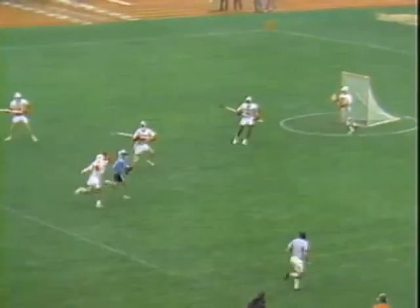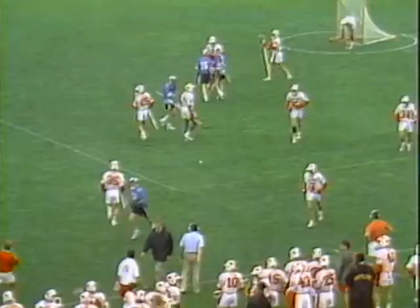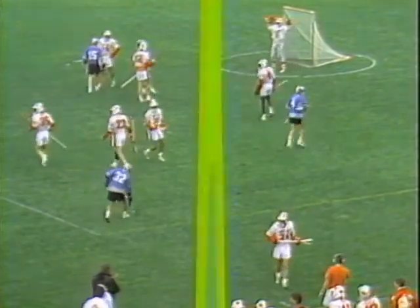Here's Damon Stewart for the Jays. And he's hit from behind by Willard, and the whistle blows to stop play. And we have the push from behind on Willard. A loose ball push, so the Jays will retain possession as Damon Stewart runs off. The long stick midi made a good play to bring the ball the length of the field.